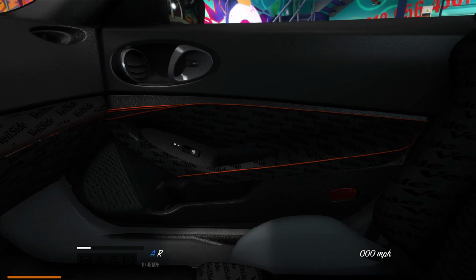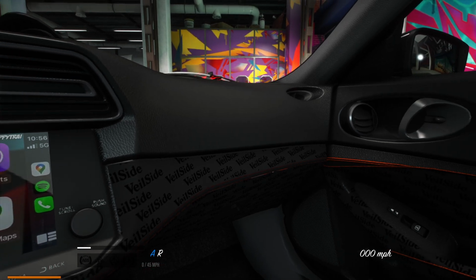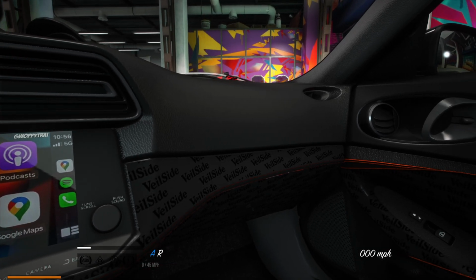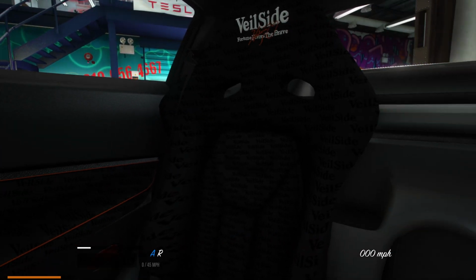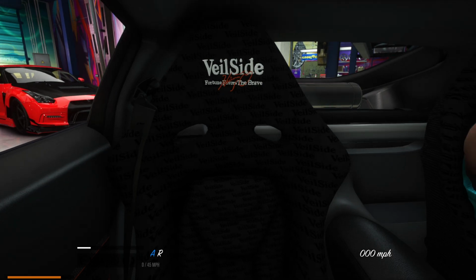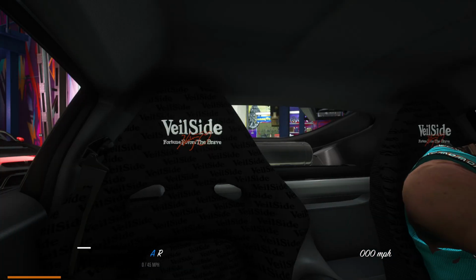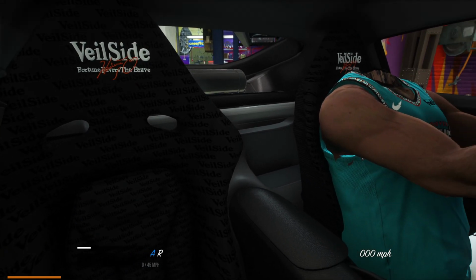When I tell you, if you get a kit from Veilside for the 400Z or the Nissan Z, they tricked this thing out. They got the suede Veilside print on the inside. They got it on the door panel. They even got it on the racing seats. I even had the racing seats installed as well. And also, that's not even the best part too. So not only do I have the Sparco Veilside bucket seats installed as well with that print.